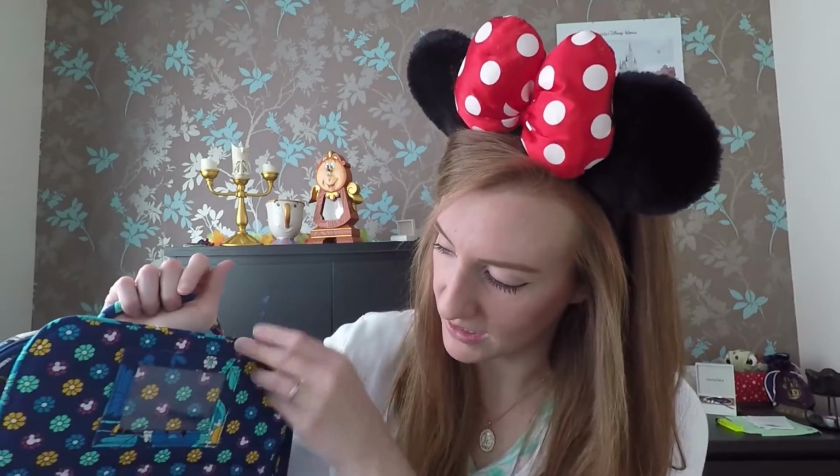It's got pockets everywhere, hidden pockets and all sorts, and it's magnetic here, which keeps that down, and it's just a great bag. Okay, let's move on to the clothing. Now, I have to be honest, I don't have that much clothing this time around because I bought most of my clothing in the malls, so that will be in my other haul video.